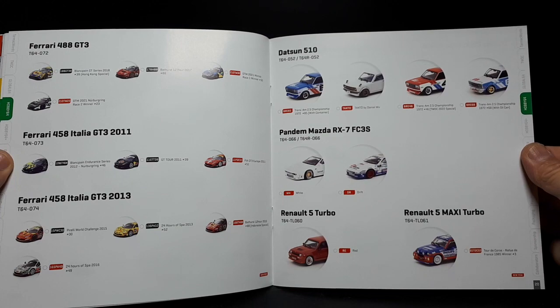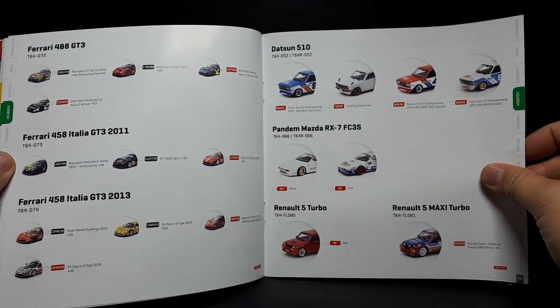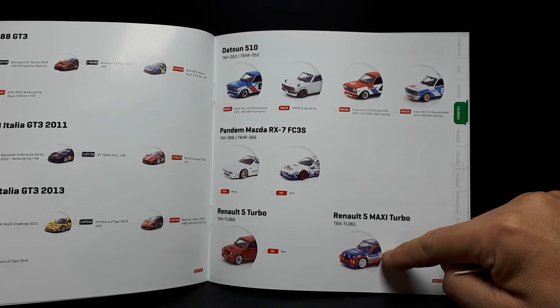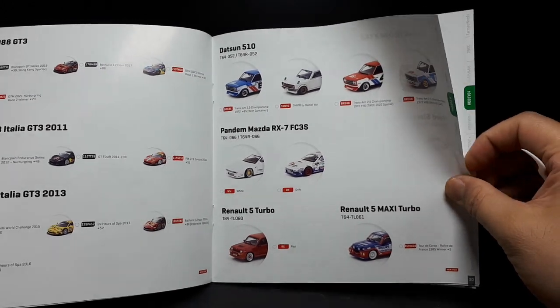488, 458, 510s. That's a cool looking one. That comes out in a new color. I'll do a review of that. I've bought this. I'll get around to reviewing it. But I gotta warn you, it's covered in decals. I'm gonna complain about that in that review.